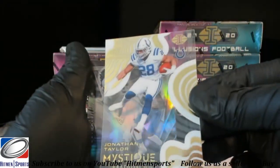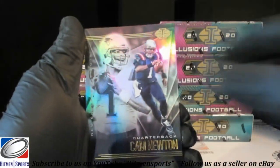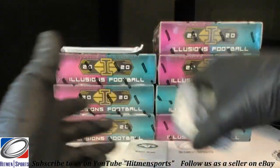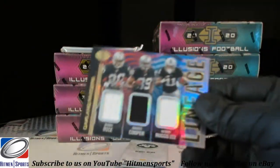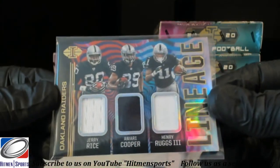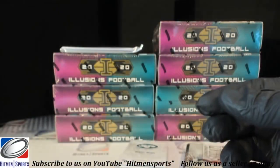For the Colts, you got Mystique, Jonathan Taylor. And looks like we pulled right to a triple relic for the Raiders. We've got Jerry Rice, Amari Cooper, and Henry Ruggs. There you go. Not numbered, but there you go, Raiders. Nice one there.